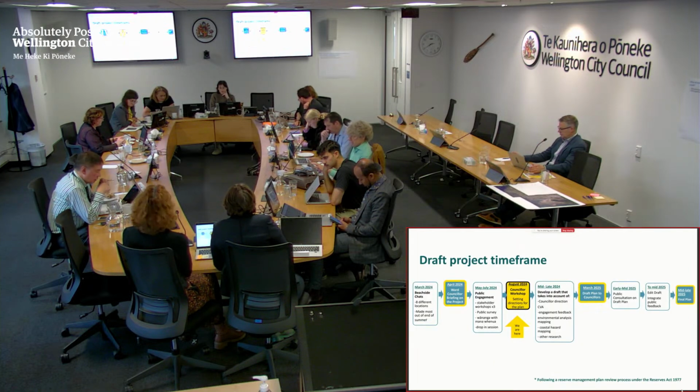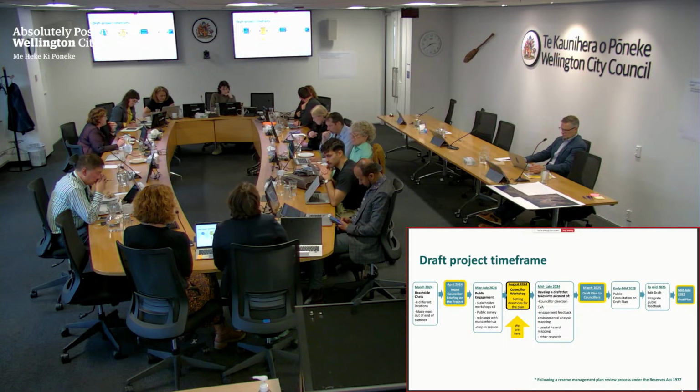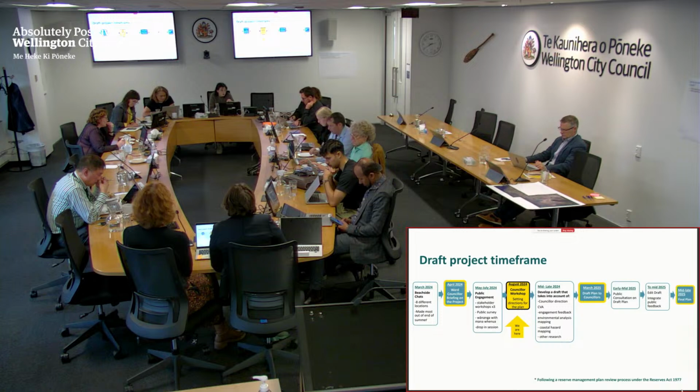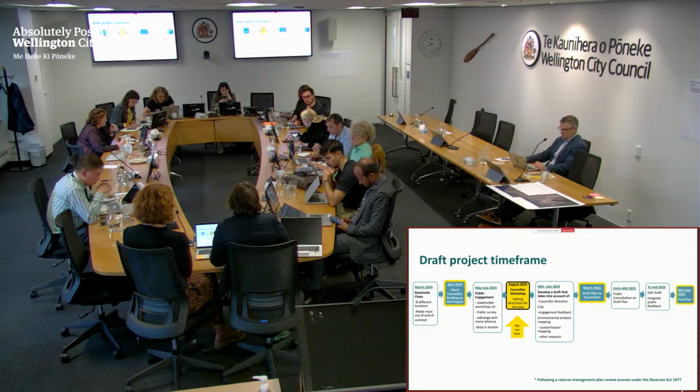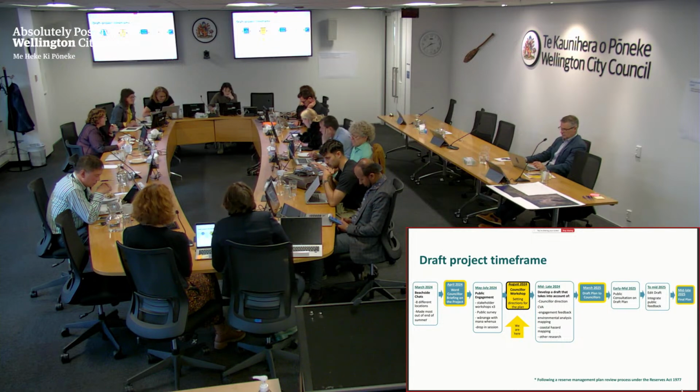So this is our draft project timeframe, and this is where we're at. We've had our beachside chats engagement events. We did a little briefing with ward councillors in April, and we've had a public engagement, and I'll talk much more about that public engagement coming up. We're in the big yellow one, councillors setting directions for the plan.